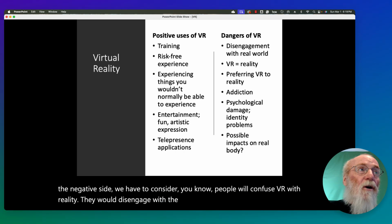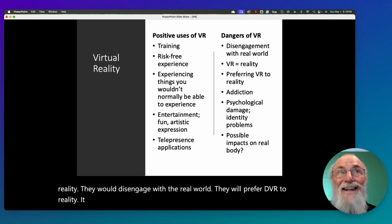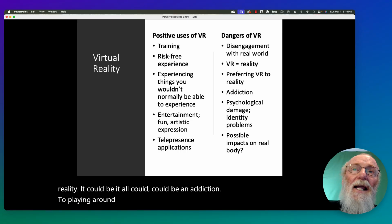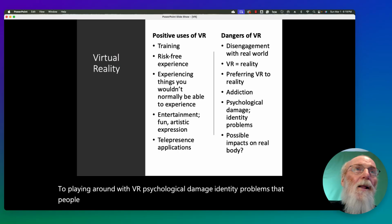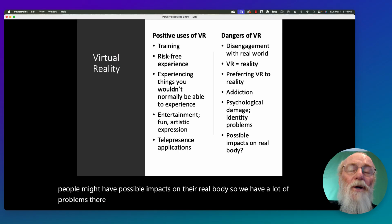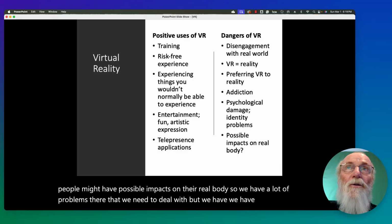They will prefer VR to reality. There could be an addiction to playing around with VR. Psychological damage, identity problems that people might have, possible impacts on the real body. So we have a lot of problems there that we need to deal with. But we have the good, we have the bad, and we need to look at both of them.